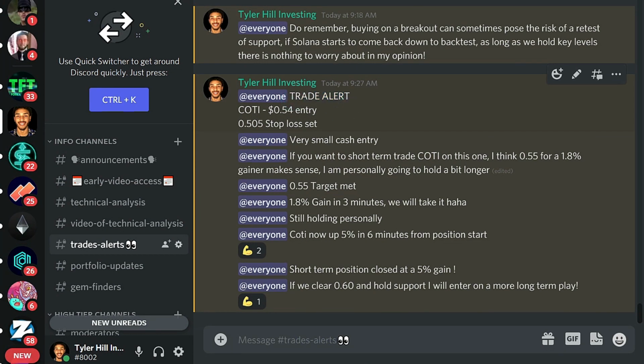I said Coti 0.54 entry, 50.5 stop loss set. I said a very small cash entry. I think it was like $600 or so. It wasn't one of those major long-term position increases. It was just something, let's get in and let's get out.